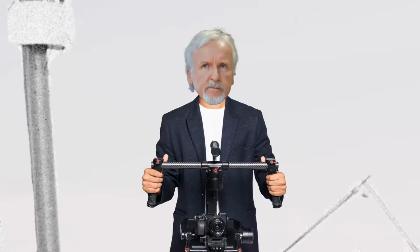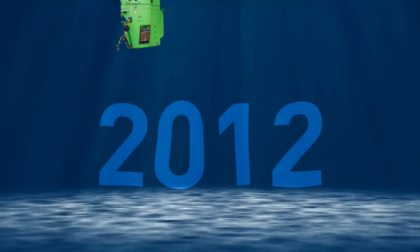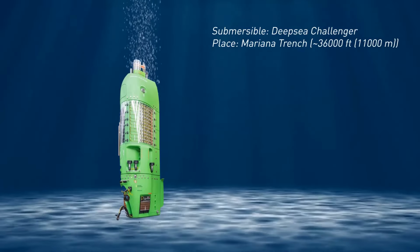Remember James Cameron, the guy who made the movie Titanic? He's super into exploring the ocean, and in 2012, he set a record by going down to the Mariana Trench in a vertical torpedo sub.